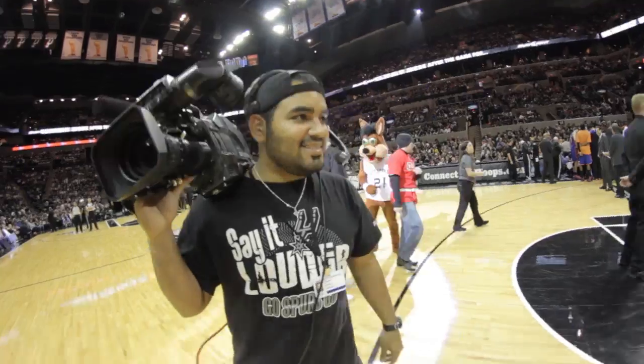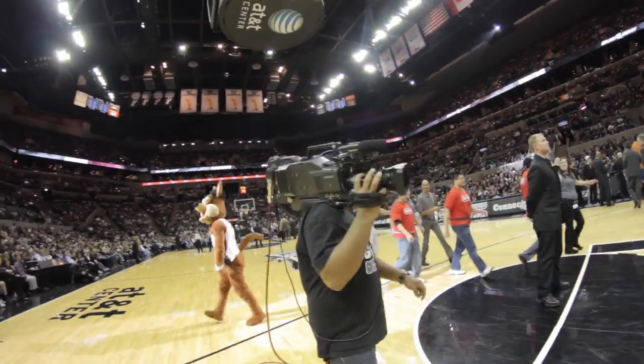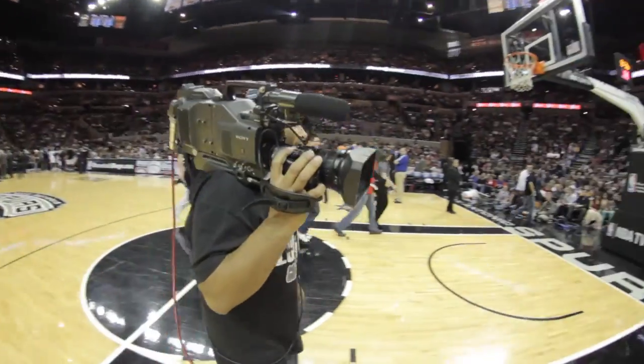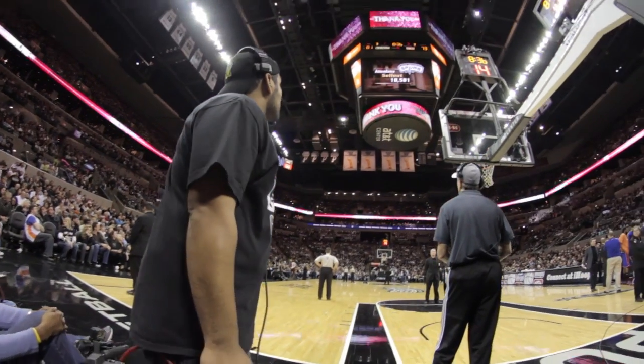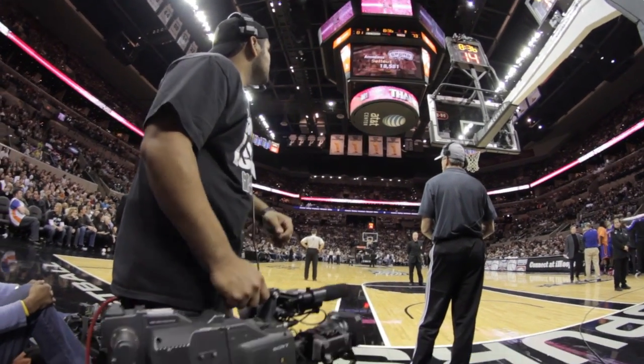Common misconception is that we get to enjoy the game and just watch it courtside, but truth is it's a lot of work. My name's Alejandro DeHoyos, and I'm one of the camera operators here at the AT&T Center. The stuff I shoot is shown on the big thing that's hanging up in the middle of the arena that most people think is a jumbotron. It's actually called the lighthouse.